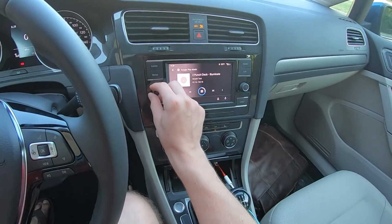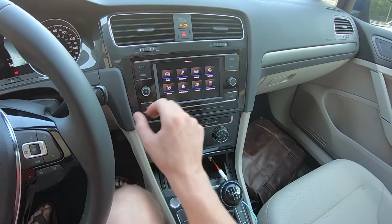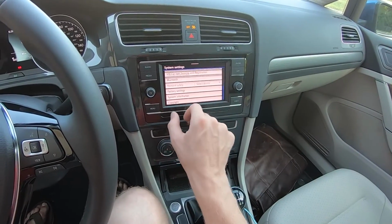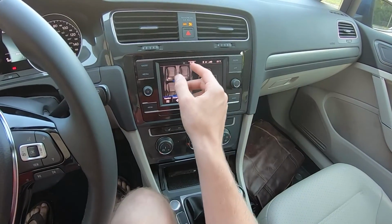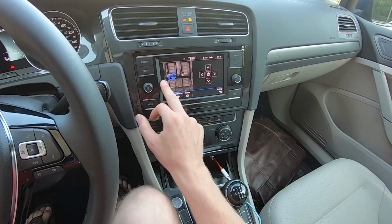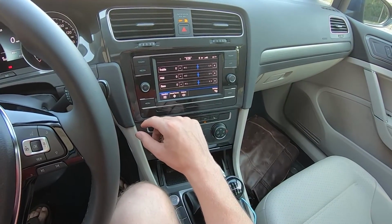So for audio adjustments, let's get this sound up a little bit here and actually go to menu, settings, sound settings, menu, sound right here. So you can change your standard forward, backward, left, right, fader, and balance. Pretty standard fare there. You also have a 3-way equalizer with treble.